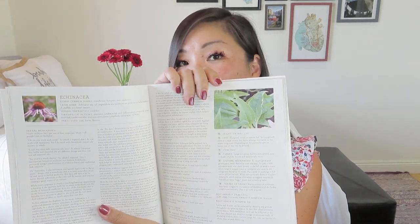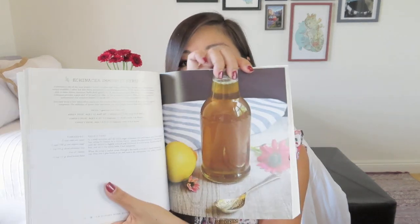For example, this page I just turned to is about Echinacea, which we all know about, and so it tells us all about it. It has the herbal monograph, best preparation, safety and precautions, how to identify it, and just how to harvest it as well. So lots and lots of information. I'm gonna have to get into this. And then it gives us a recipe, for example, for Echinacea immunity syrup with a nice image of a beautiful amber jar there. So great things.